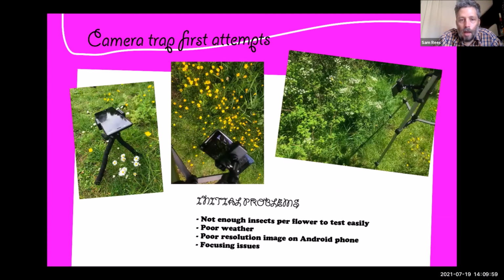And the main problems were, at that time of year in the UK where I was doing the tests, there weren't enough insects per flower to test it easily. The weather wasn't very good, which is one of the reasons for that.